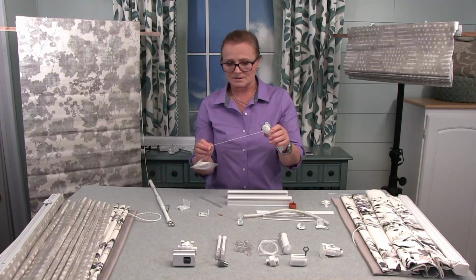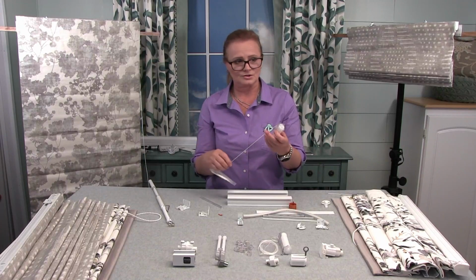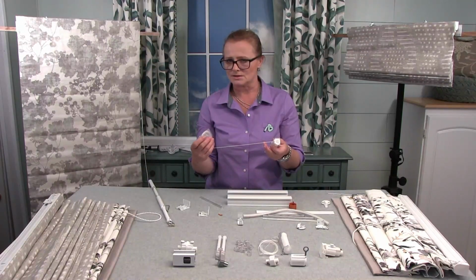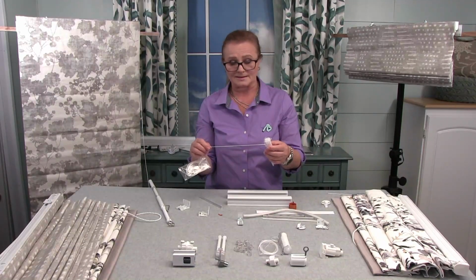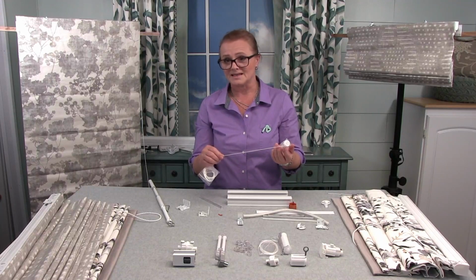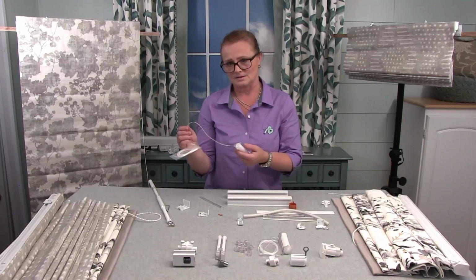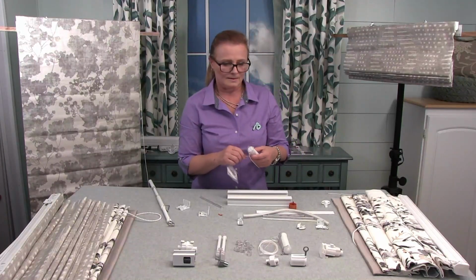All our drums, with the exception of the top down bottom up, come with the cord already attached. The cord is quite long, about 100 and something inches. I can't be certain about the exact length, but it's quite enough for the longest shade we made. And if you ever happen to have a longer shade than that, you just need to specify that in the specs, and we will make sure that we attach a longer cord.